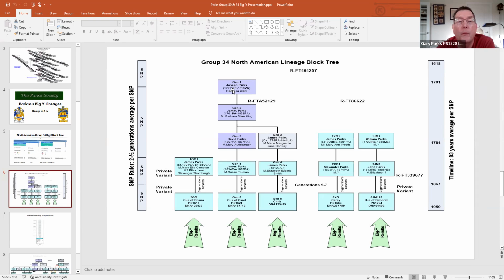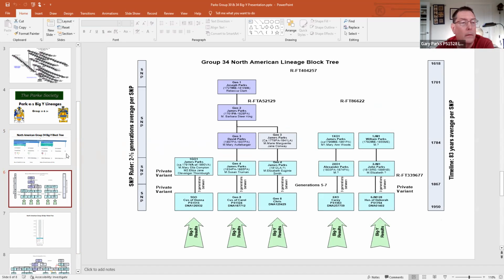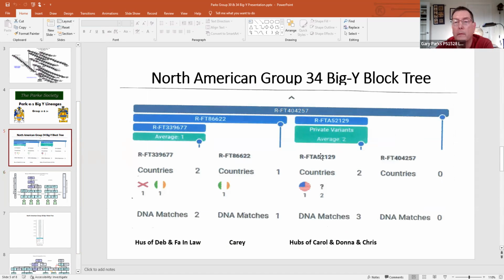You can see that these are the furthest back that this particular person knows their lineage goes, ancestor of Joseph. I think you remember Ken mentioning a Joseph on that block tree. And these here are the SNP numbers that showed on those blocks. For example, this here, this FTA 52129. I'll go back to their block tree. And yeah, there it is right there.